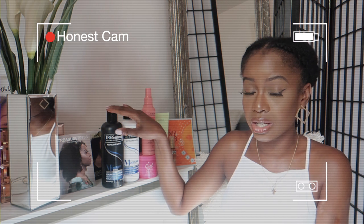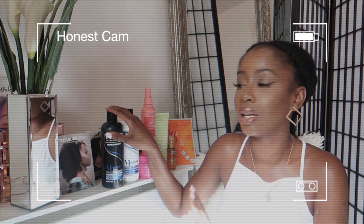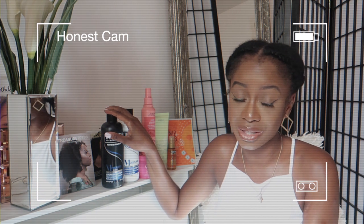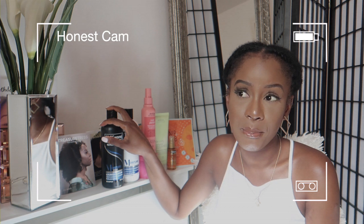I've never seen TRESemmé represent black people in their adverts. I didn't know their shampoo was geared towards kinky curly hair. And I still feel like it's not.